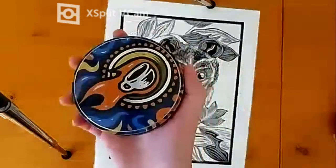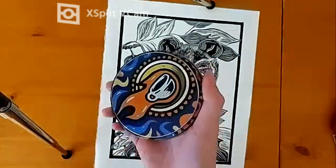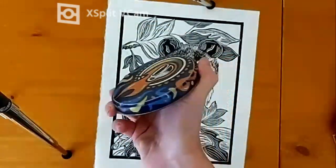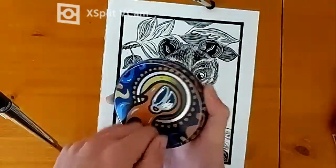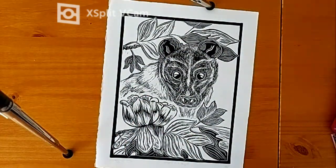Oh, somebody's asking me what this is. This is a coffee can lid. That's what you're talking about. This is for Jittery Joe's Coffee in Athens, Georgia. Whenever I was younger, I was a barista there, so I have a ton of old coffee cans. This is not a stamp. This is just a coffee can lid, if that's what you're talking about. Other than that, there's nothing else here that I can figure out what you're referring to.